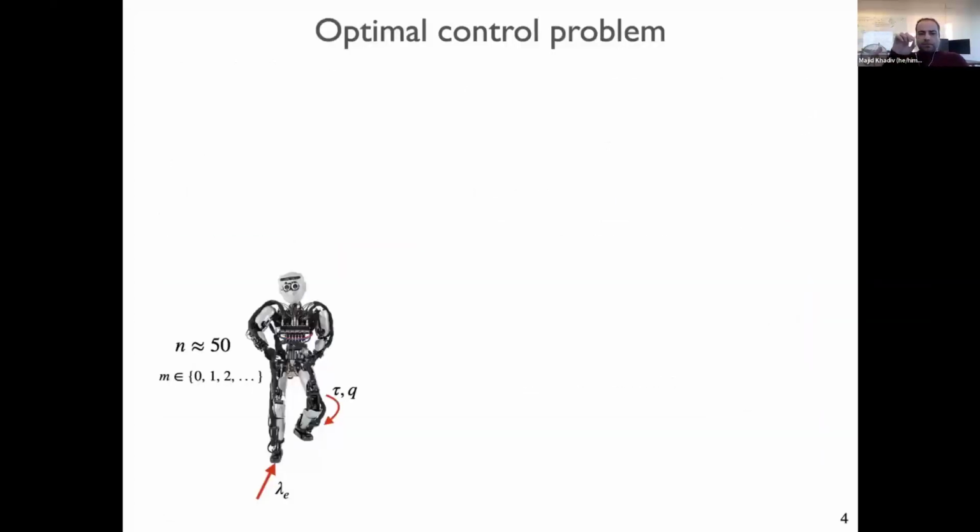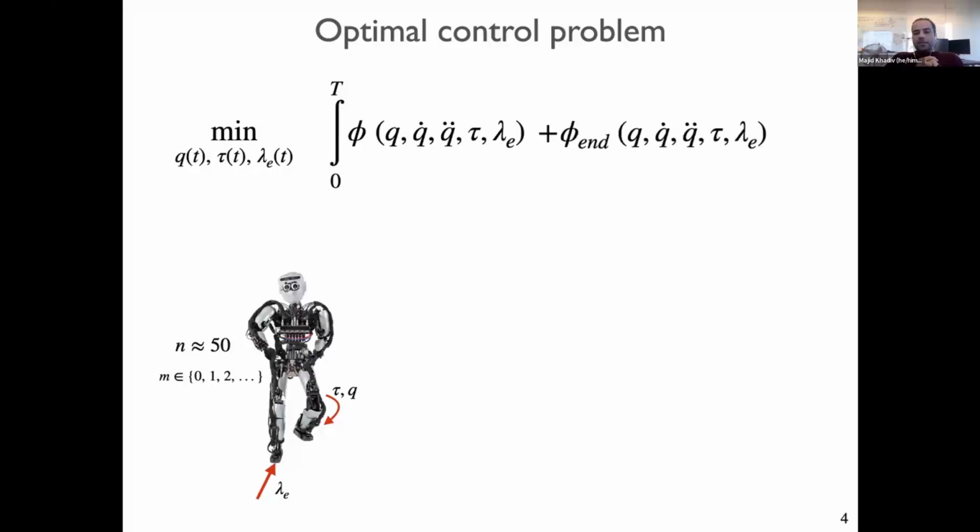So I will quickly give you an idea of what I mean by control of this robot. When we say we would like to control a humanoid or legged robot, normally we would like to generate and track trajectories for the contact forces lambda, for the joint torques tau, and for the motion of the joints q. We have a system with something like n equal to 50 degrees of freedom or joints, and the number of contacts can vary from 0 to some defined value. We would like to minimize the cost functional phi over a course of time t. This cost functional can be something like a tracking cost, energy minimization, control effort minimization, and so forth. And we have a terminal cost that helps us bring the system at the end of this time to a certain set.